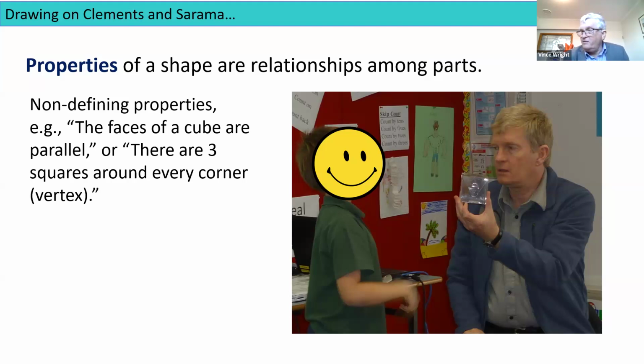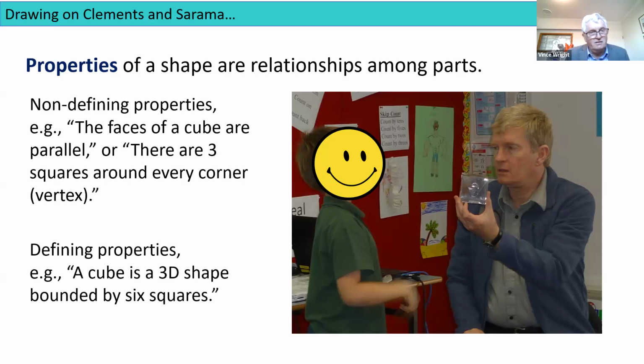Some of those properties aren't used to define the class of shapes, but they're interesting ones to have anyway. For instance, a student might signal with their gestures of their hands and say, well, the faces of the cubes, they mightn't have the word parallel, hope they do, but maybe they don't, they say the faces are parallel. And they can sometimes notice that around each corner there are 3 squares. So they can be properties of a solid, but they're not the ones we use to define that class of solids. A defining property is the means by which you decide whether a solid belongs in that class or not.